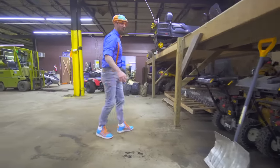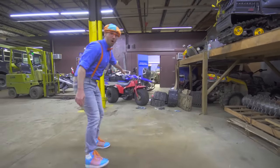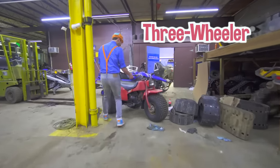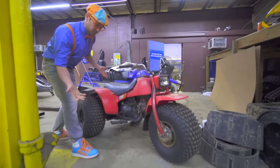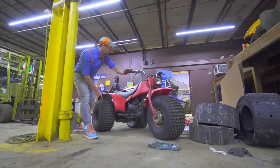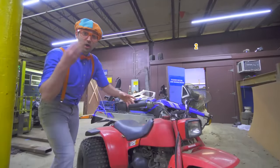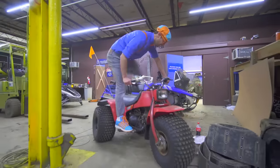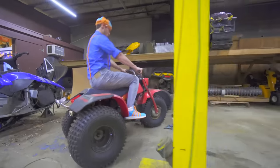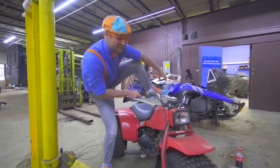Oh, all right. What else do they fix here? Let's see. Oh, cool, a three-wheeler. Look at this. It has three wheels. One on the front, one on the back, another one on the back. Yeah, one, two, three wheels. Oh, that was so much fun.